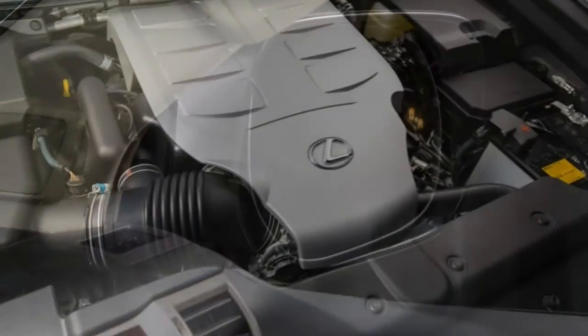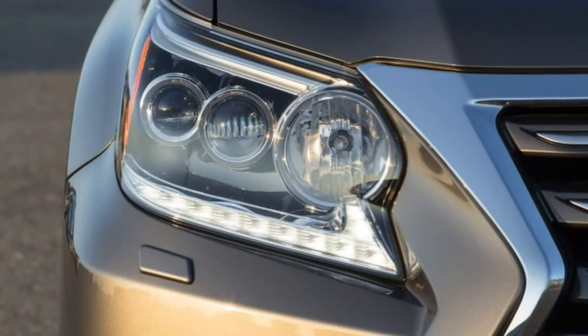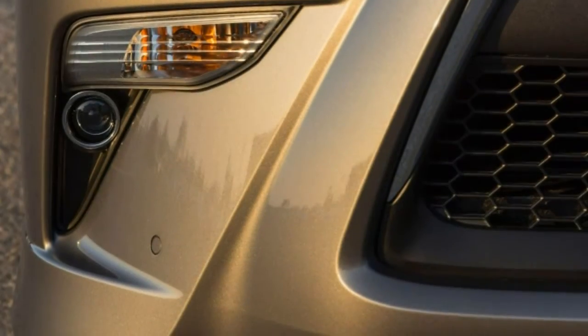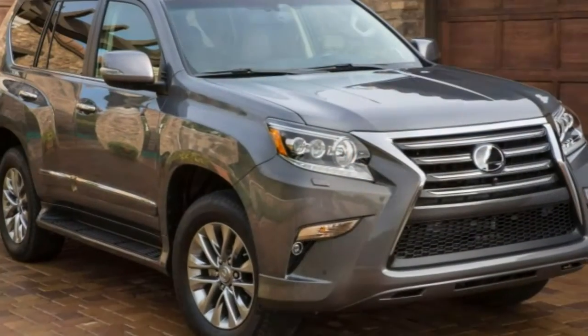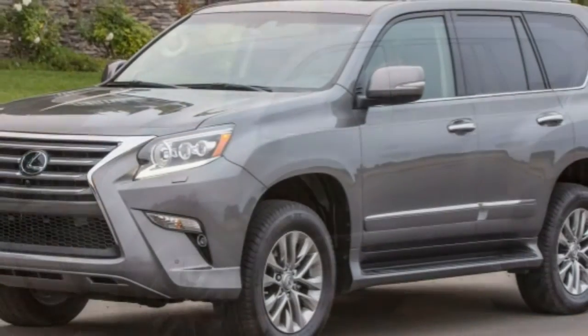All seems right with the world when you leave the pavement behind, though. The Lexus GX 460's four-wheel drive and available crawl control feature could very well make you feel invincible. Select one of Crawl Control's three speed presets, and the computer takes over both the accelerator and brake pedal, leaving you to concentrate on steering with a minimum of fuss.